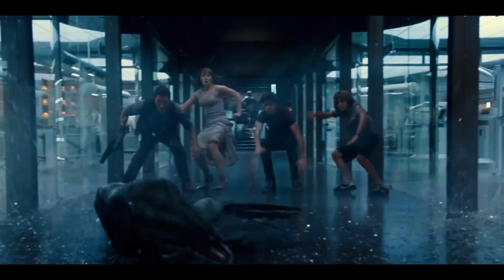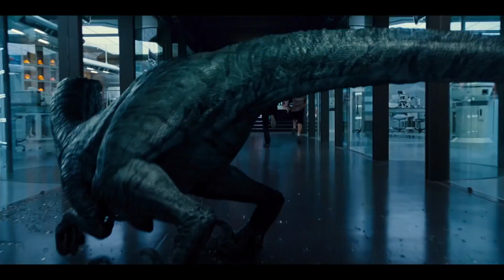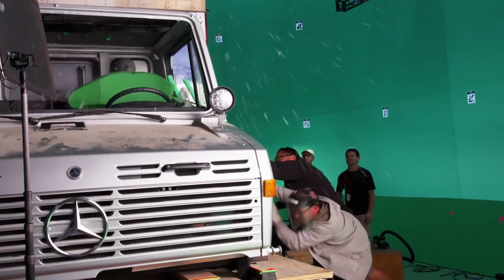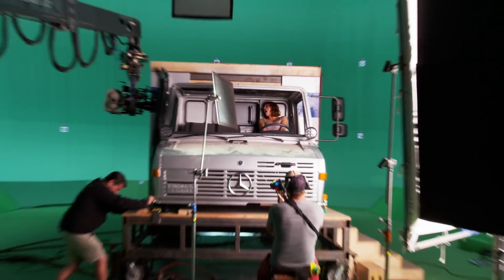Ready, and action. Crash! It all starts on the set. It all starts with how the dinosaur is going to fit in the scene and even how the actors are reacting to it. They have to know just where to look. They have to know what degree of fear they're supposed to be. So we do what we can to make that part of it the best it possibly can be, so we've got the best material to work with.